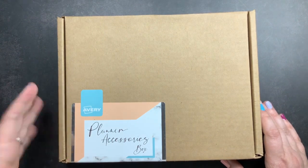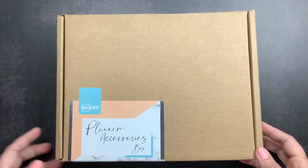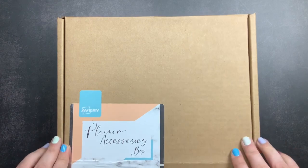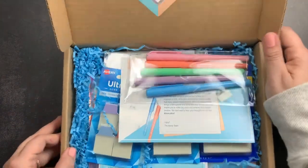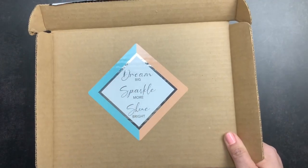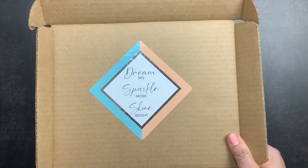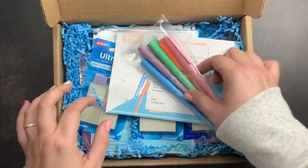So if you bought the box and you bought some Ultra Tabs to add to the box or some other Avery products that you love, then it would ship for free. So you're gonna open it up and check it out. I'm so excited. So this is the beautiful sticker at the top of the box. Dream big, sparkle more, shine bright. I absolutely love that. And it actually goes with my planners for 2021.